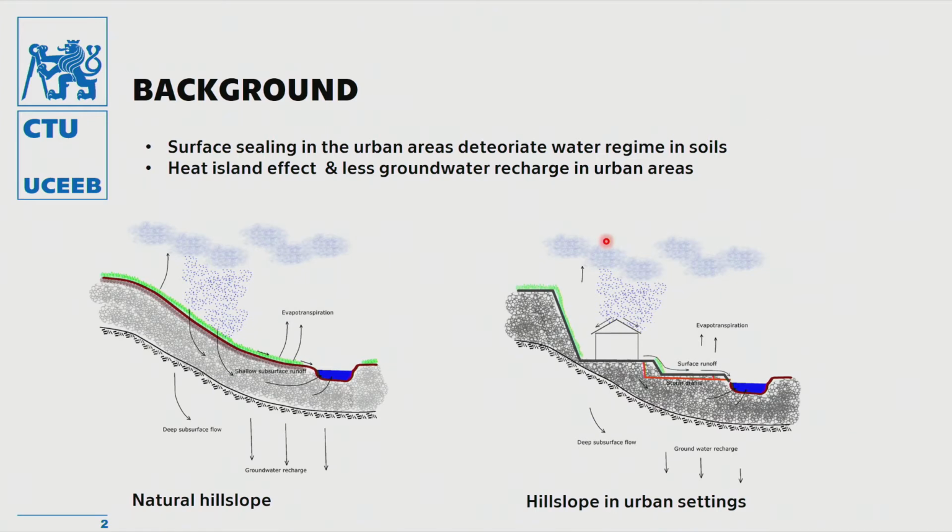And in past hundreds of years, the aim was to remove water from cities as fast as possible to keep buildings dry. But nowadays, with climate change and increased urbanization, the aim is to retain water in cities. This water can then be used for cooling the cities via evapotranspiration. And we are also interested in increasing groundwater recharge and having more water in groundwater.